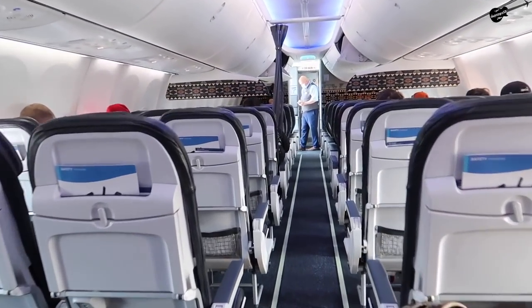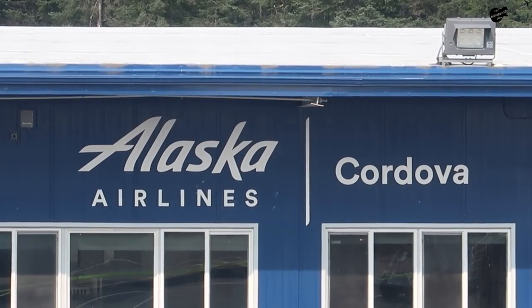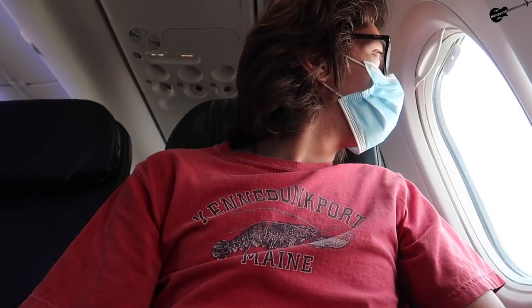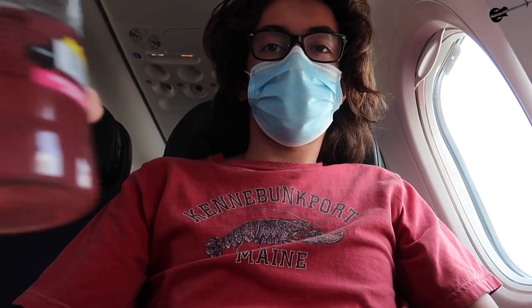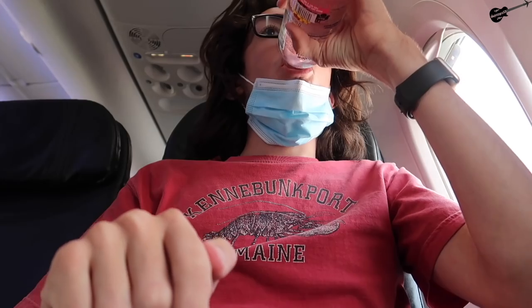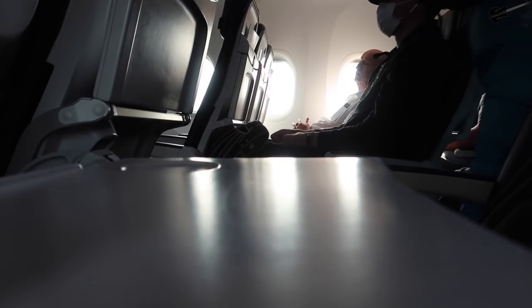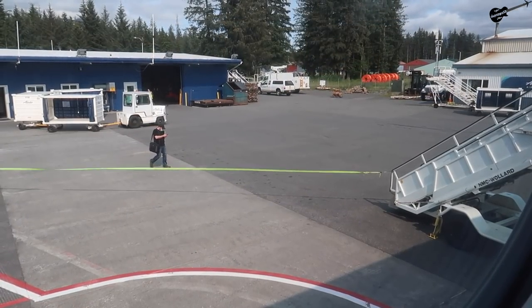But it was about time to head to Yakutat, so we had to go back to our seats and wait for the new passengers to arrive. I did get this drink back in Anchorage. It was a strawberry lemonade. I definitely liked it, as you can see. And sooner than later, the new passengers were boarding the plane. There were a few, not a lot.